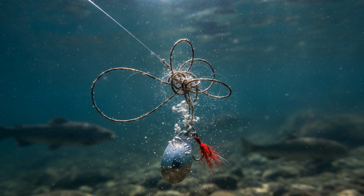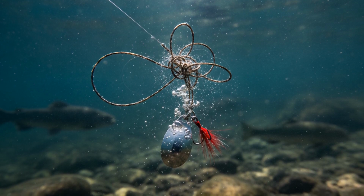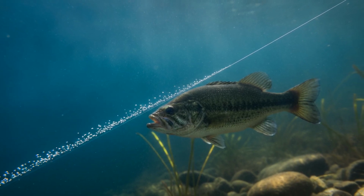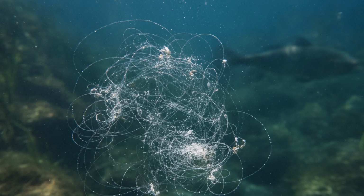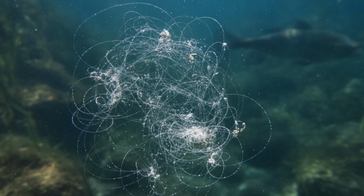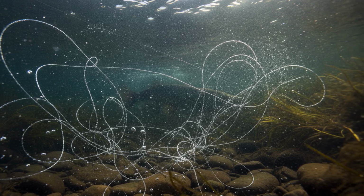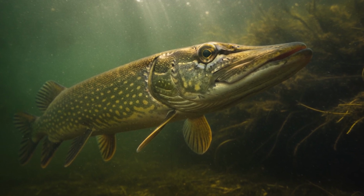Let us talk about water resistance and why a tangled line messes with the drag profile of your setup. A smooth line cuts through the water efficiently. It leaves almost no wake and creates very little sound. But a tangled section of line, full of loops and knots, creates a massive amount of micro-drag. As you pull it through the water, those loops catch the current. They create tiny little whirlpools and vibrations right above your lure.